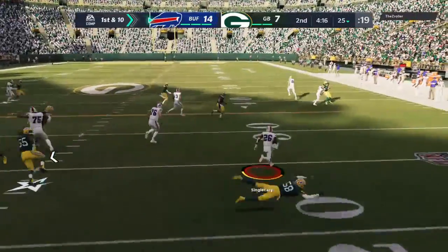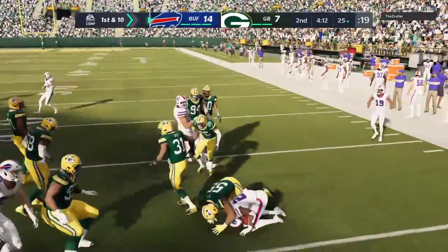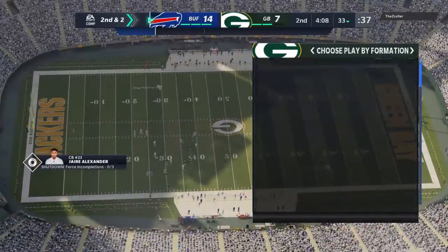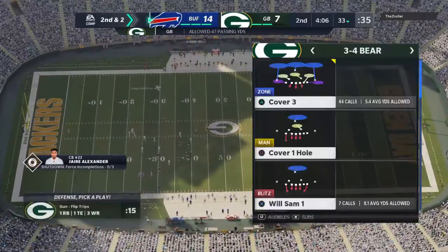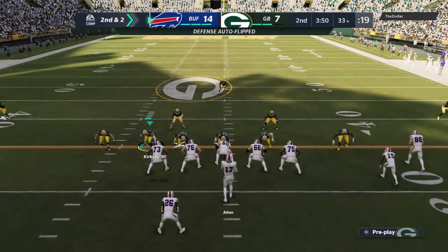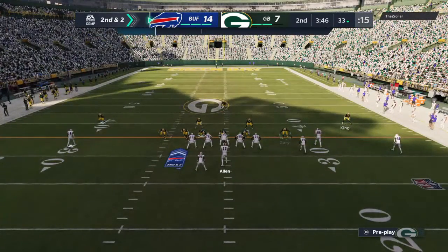Singletary to get the drive started. And the result here, a pickup of 8. Leaves him with 2 to go on second down. And there we saw one of the downsides of blitzing during a rundown, because sometimes you get out of your gaps. You don't fit the run quite as well because you're headed towards the ball carrier with abandon.